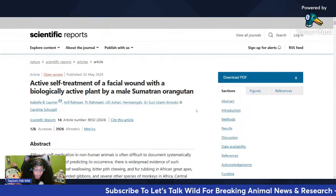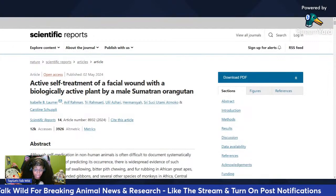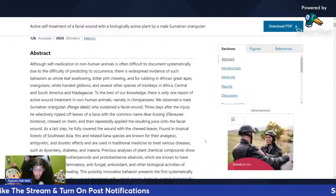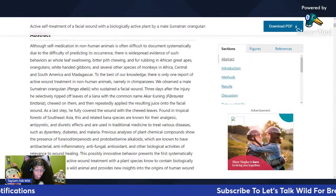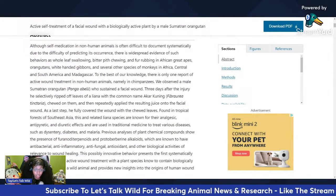Okay, so Scientific Reports, the Nature Journal: active self-treatment of a facial wound with a biologically active plant by a male Sumatran orangutan. Okay, now the abstract. We're not going to read this full thing because we're going to just jump into what matters the most here, right? The wound, him healing that. We're going to look at the pictures and all of that good stuff.